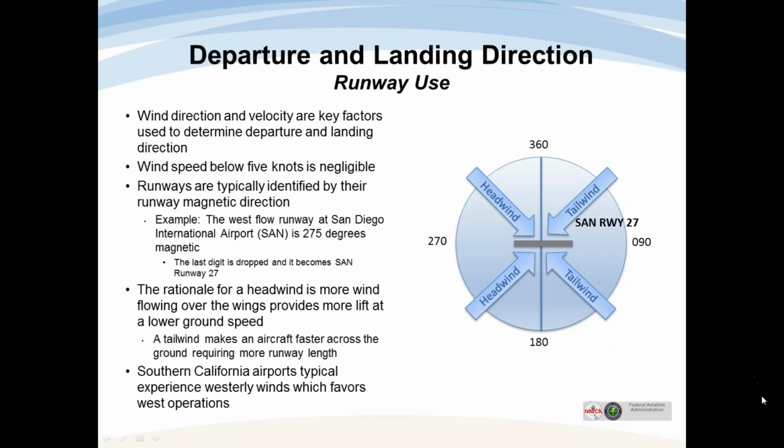The rationale for operating into a headwind is simple. More wind flowing over the wings provides more lift at lower ground speeds. A tailwind makes an aircraft faster across the ground, requiring more runway length. Southern California airports typically experience westerly winds, which favor west operations.